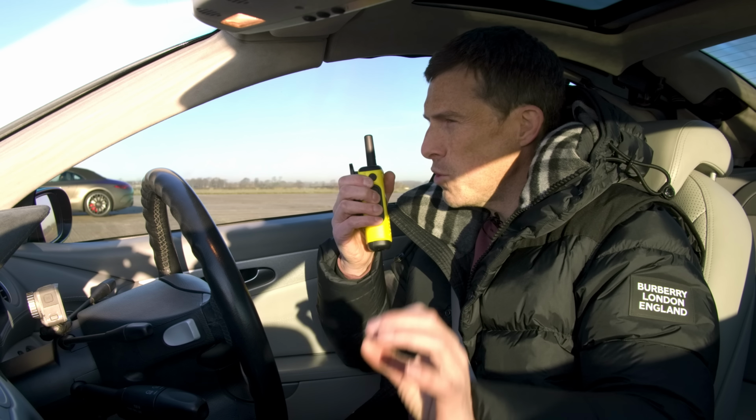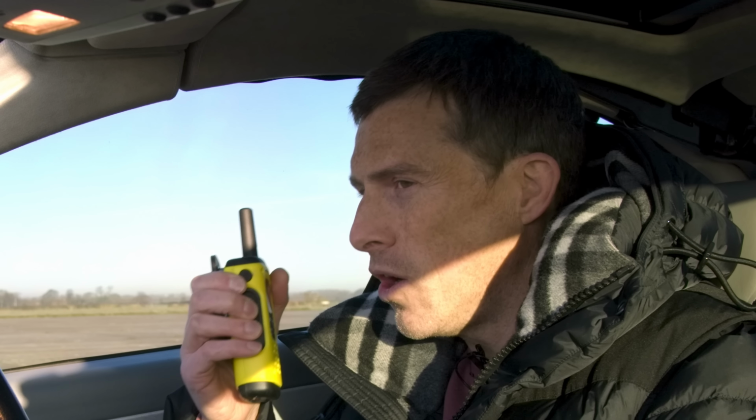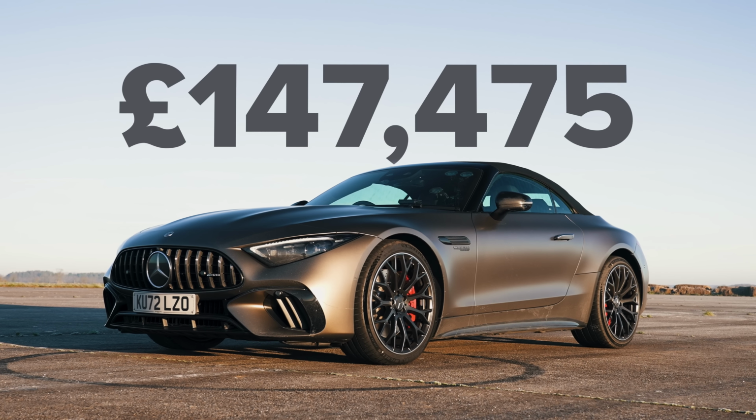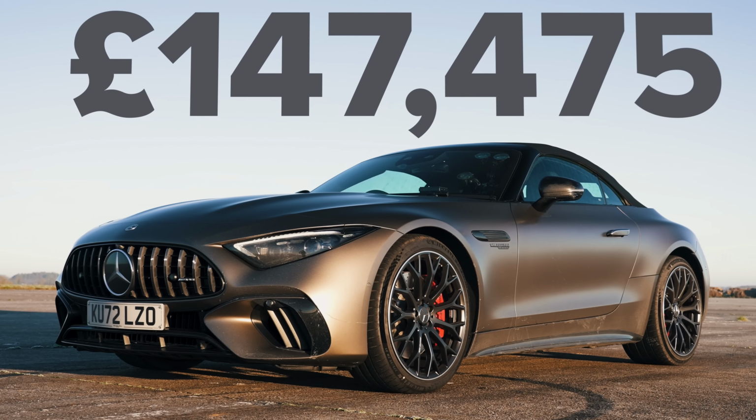And finally, you should be able to do this bit because it's more your area of expertise. How much do you think it costs? What would I pay for this? 125? £147,000 starting price. That's a lot of money.